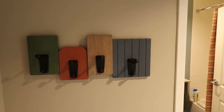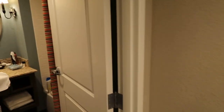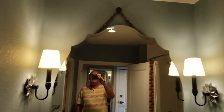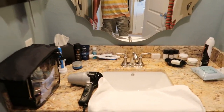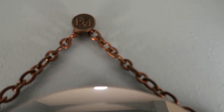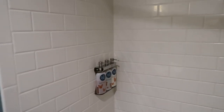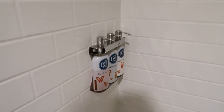Here's our room at Dollywood Resort. So, come into the door as usual, the bathroom's on the left. Nice big mirror. Sink unit. Hair dryer. Nice little touches with these bespoke hotels. Little butterfly there and DM for Dreammore on the chain there. Separate toilet room and nice bath and shower. Standard bath and shower there, and as with most hotels now, with the environmentally friendly, they've got the refillable body wash, shampoo and conditioners.